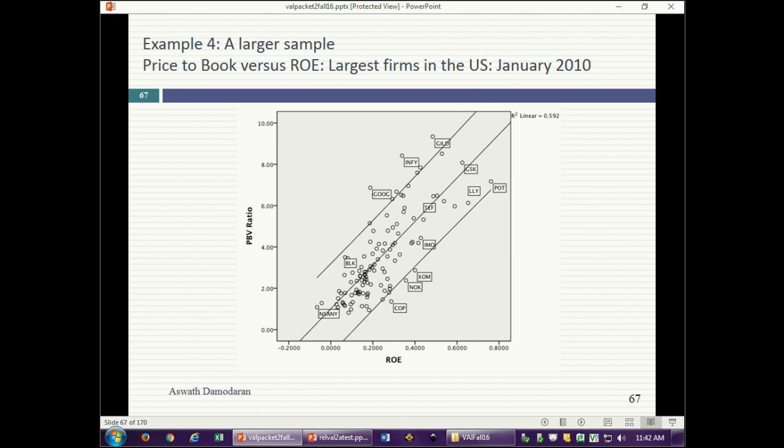Now, every year I also pull up the 100 largest market cap stocks in the US, and I do a scatter plot. It's the power of visual analysis. So this is actually from January 2010. I pulled up the price to book ratios for the 100 largest market cap companies and the returns on equity.